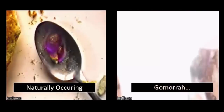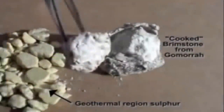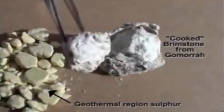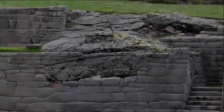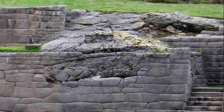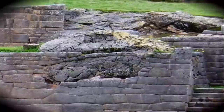Furthermore, the brimstone found is significantly different to sulfur found elsewhere, almost as if this brimstone was specifically designed. For example, sulfur from within natural geothermal regions is yellow in crystal form. We find all these evidential factors highly compelling.